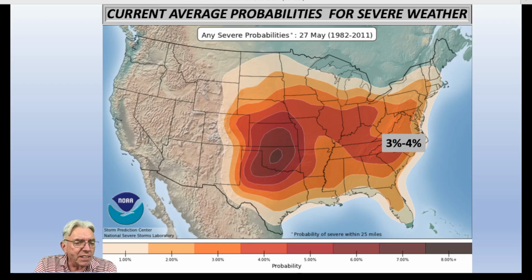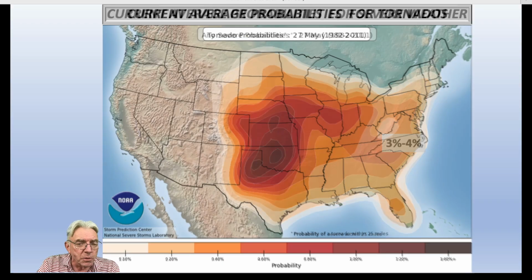So if you look at an average probability over 30 years, about this time of year, there's a 3 to 4% chance of there being severe weather on a given day, within 25 miles of a point. So what you have to do then is take the actual probabilities that are issued by the Storm Prediction Center on a given day and compare it to the climatological probability. For instance, if it's 30% and the climatological probability is 3, then that's 10 times the normal chance that you would have for severe weather. And that puts it in a little bit clearer perspective.